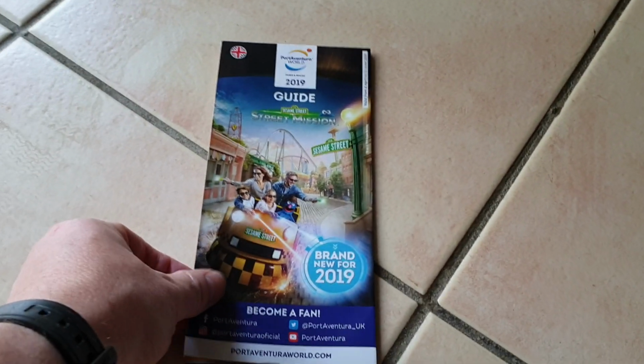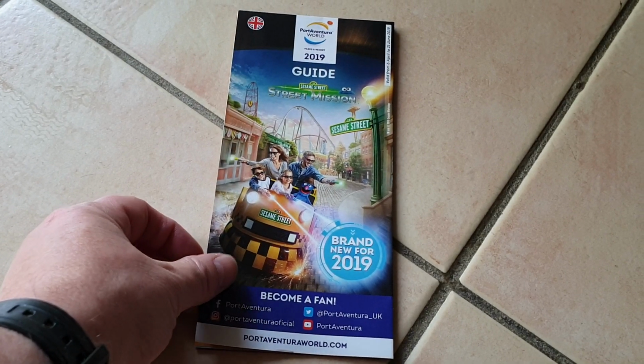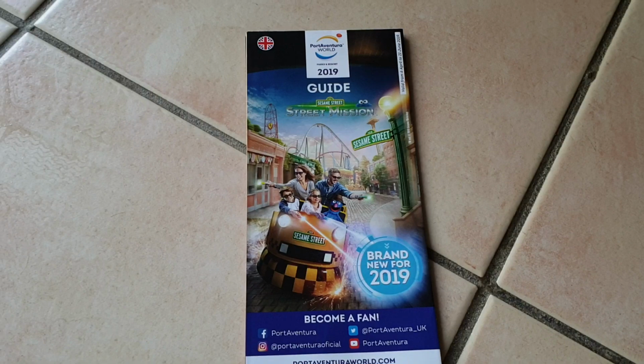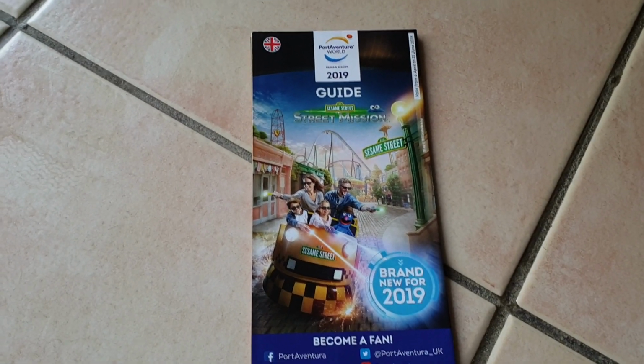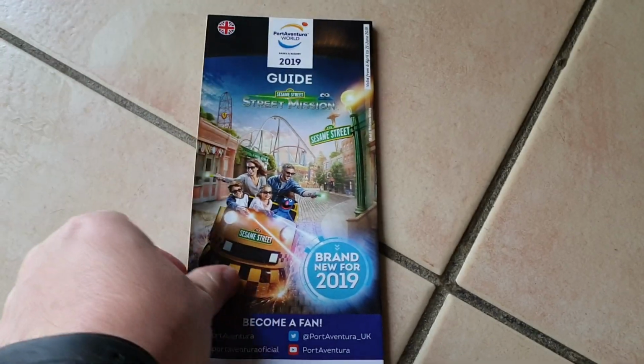So it's advertising the brand new Street Mission, the Sesame Street ride. It's in the Sesame Street land that's within there. We actually haven't been on it yet. We're going to do that another day, but it's set up for families and adults. It's just one of those good old shoot 'em ups, it has amazing reviews, so we're looking forward to doing that one.